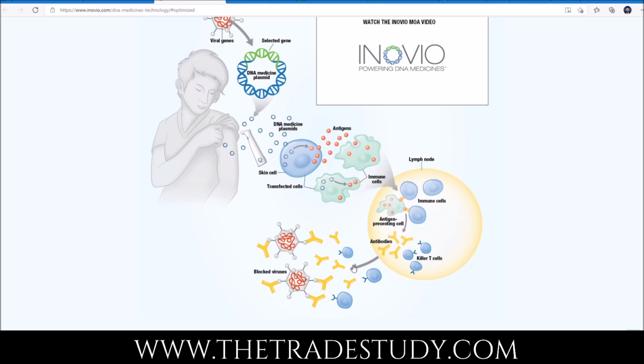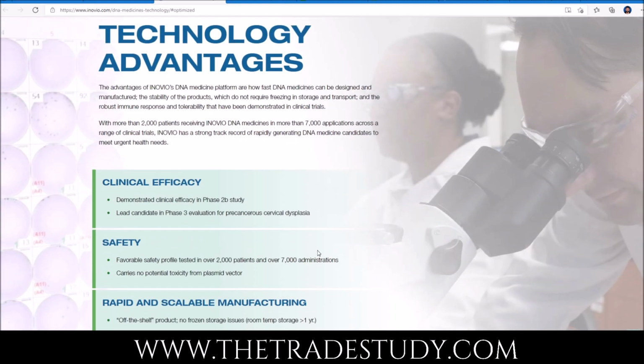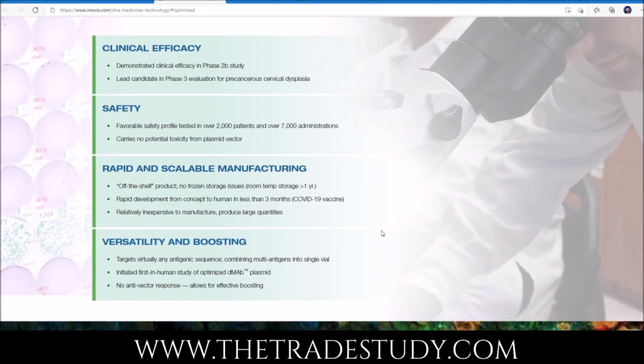Another nice feature about this vaccine is that it's stable at room temperature for more than a year, I believe. I don't know if there are any more updates on that, but the good news is that it doesn't need to be refrigerated or frozen. It doesn't have to be frozen during transport or storage, which we have seen other vaccines run into issues with. And that presents a very tough challenge with logistics. And then here they have some other details on their website.